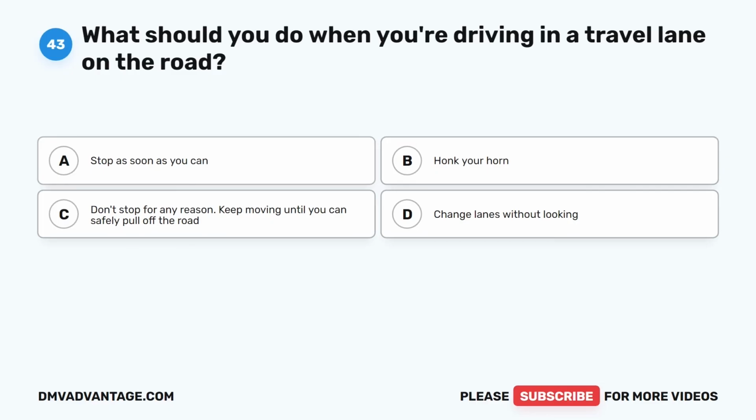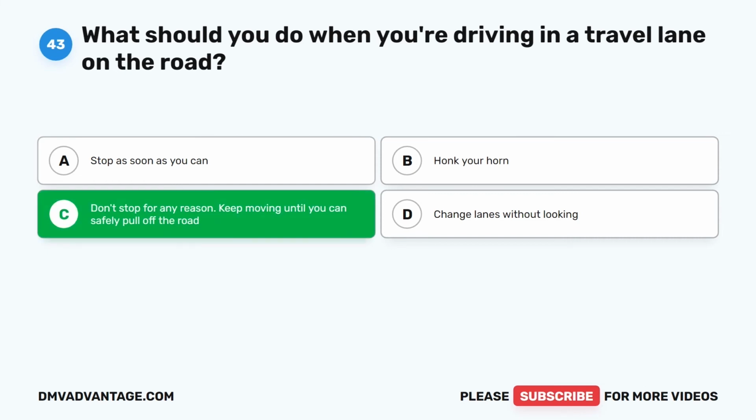Question 43. What should you do when you're driving in a travel lane on the road? A. Stop as soon as you can. B. Honk your horn. C. Don't stop for any reason. Keep moving until you can safely pull off the road. D. Change lanes without looking. The correct answer is C. Don't stop for any reason. Keep moving until you can safely pull off the road.